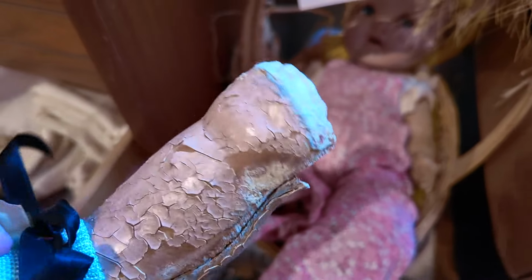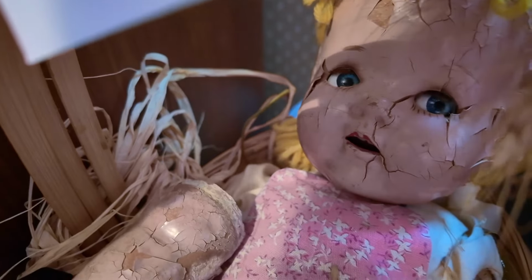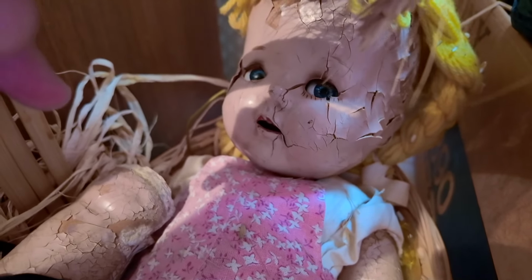I'm not gonna lie, it was a little eerie looking at this doll, but it was also kind of fascinating to think about everything that doll had been through over the years, how many little girls had played with it, and what those little doll eyes had seen.